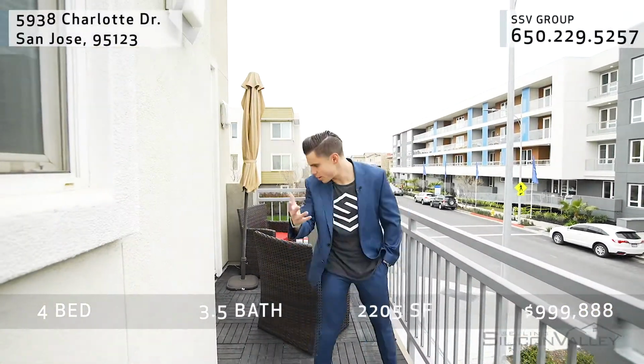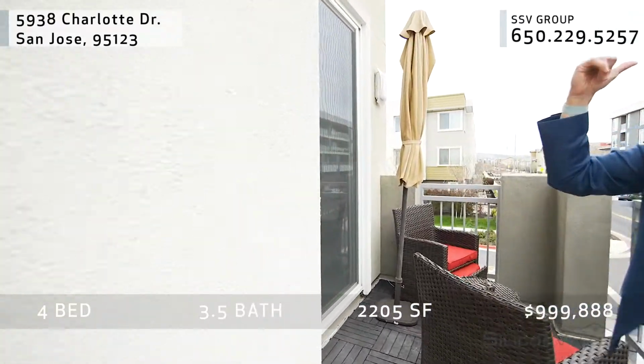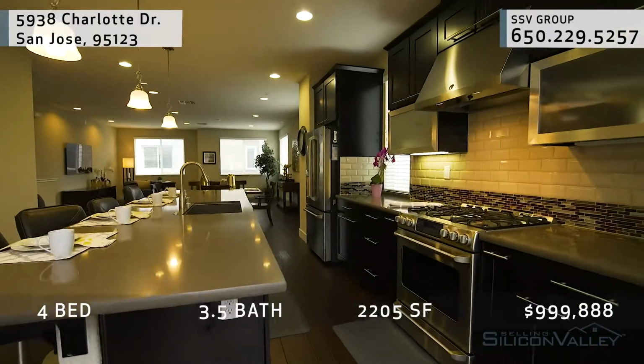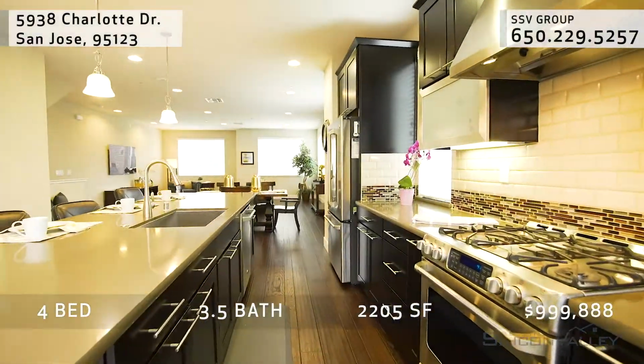Speaking of HOA, Jared, why don't you come in here, show them a little bit more of the kitchen. And speaking of the HOA fee for this particular unit is $450.